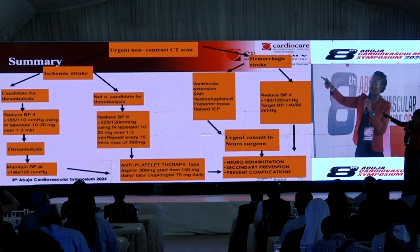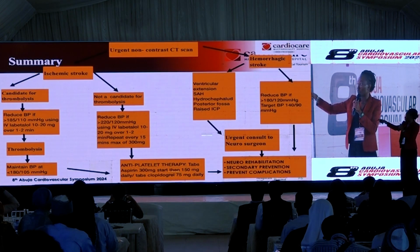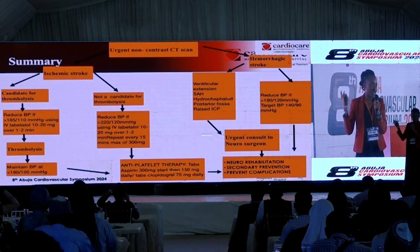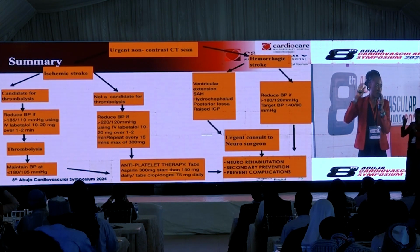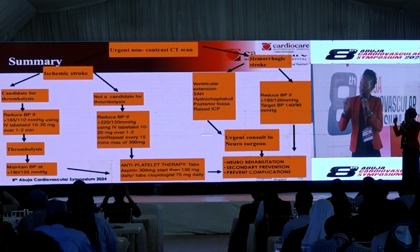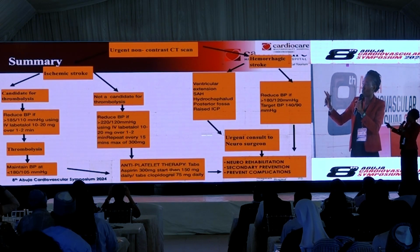Send the patient for CT scan. If it's hemorrhagic, you treat it. If it's reduced BP, if it's greater than 180/120 millimeters of mercury. Now, you may say, I'm not highlighting MAP. Yes, you can calculate the MAP and all of that. But when the proverbial rubber meets the road and you need to take action, you just remember these figures. Before you remember the formula and start calculating, just take action. That's what's in the guideline anyway, but there's no harm in calculating.